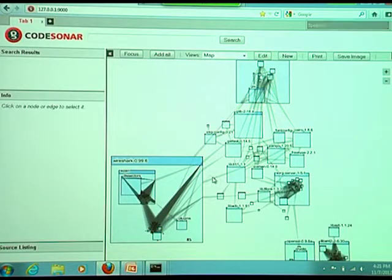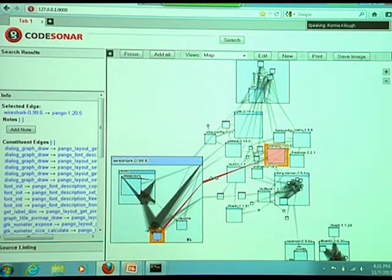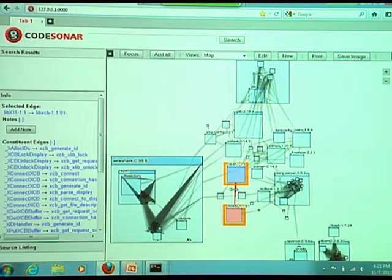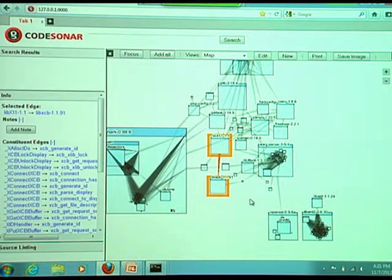And so we've captured that information for the whole system. This is about 400,000 or 500,000 nodes. If you give this kind of thing to GraphViz, it's never going to finish laying it out. But we've built the system so that it does handle very large call graphs.